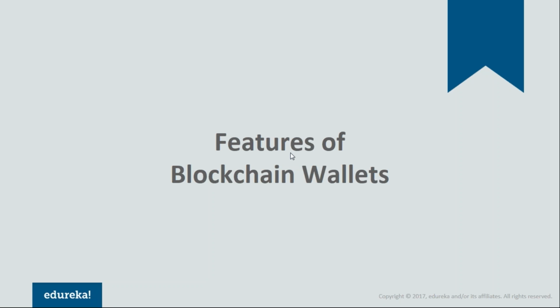Great. Now, moving forward, let's try to understand the various features of a blockchain wallet. How does it separate it from the other wallets that are present in the market for storing digital currency?